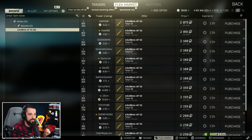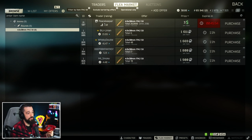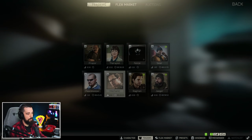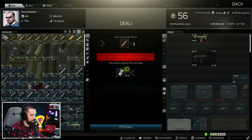I don't run APSX with 65 million rubles. I just don't think it's worth it. It just doesn't give that much better performance for that price increase. I always run FMJ. FMJ is purchasable from Peacekeeper level 3 for 3 USD a round. And actually a better way to see how much it is, if we buy 100 of these rounds, it's 223 US dollars for 100.